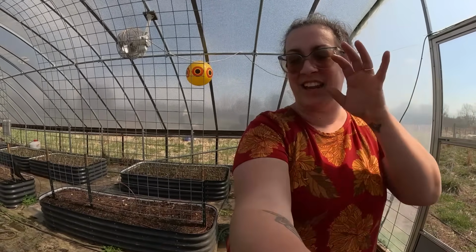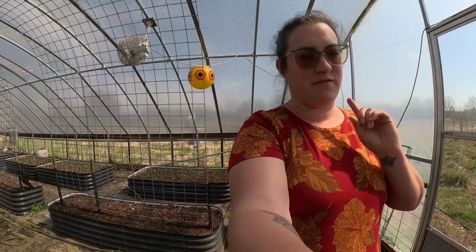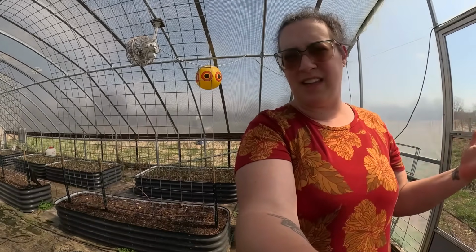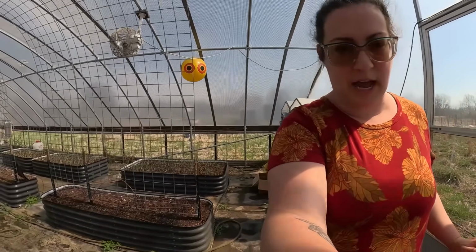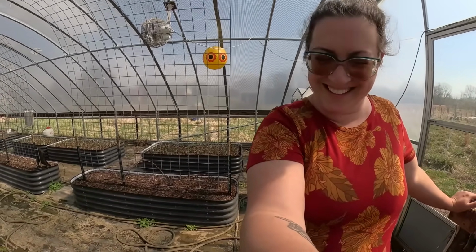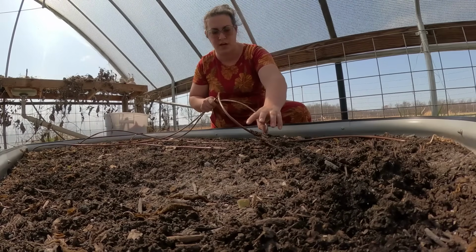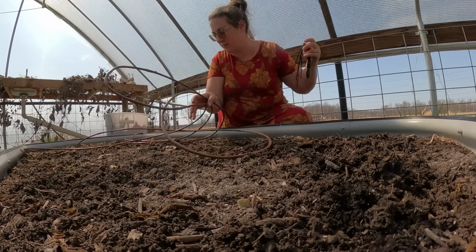So I think that garlic does have a measure of forgiveness as long as the type of garlic that you have either doesn't need chill hours or it has been given chill hours either in a root cellar situation or in the refrigerator. And this one's been in the fridge for some time. It's the silver something. I also have some elephant garlic that I want to plant, but I need to focus on the onions first. I think I have less of a forgiving time window to plant those.